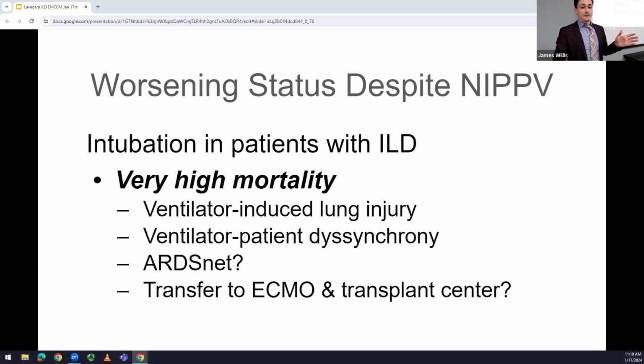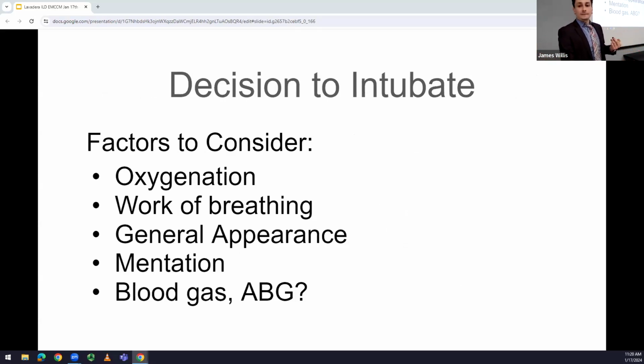And so there is also a thought to, should this patient be transferred to an ECMO and transplant center? Because if they're not going to be able to do well on mechanical ventilation and you've had to resort to that, you don't have backups, you're basically having a death sentence for the patient, unfortunately. But this can be a really hard decision, especially if they're intubated and so critical. Is it possible to even transfer this patient to another facility? So like I said, it has to be taken very seriously.